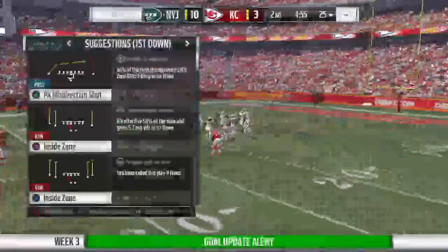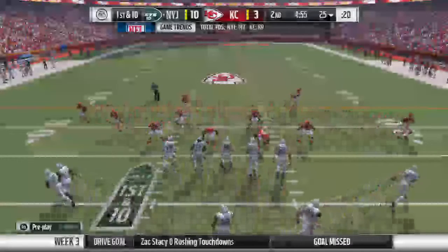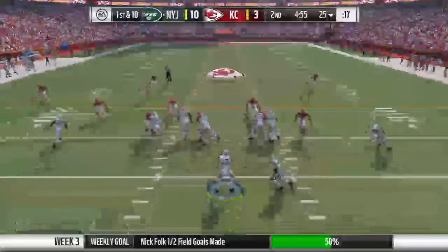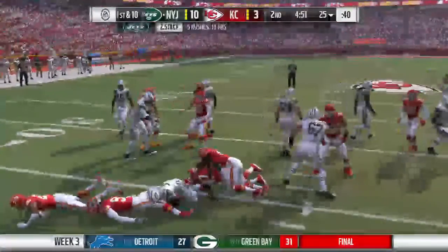All right, the offense back out there now. Let's see what they can put together. The Jets offense now works their way back onto the field. And they had 3 points last time, but they didn't want 3 points because they were well within range of scoring a touchdown. We'll see if they can do better now.